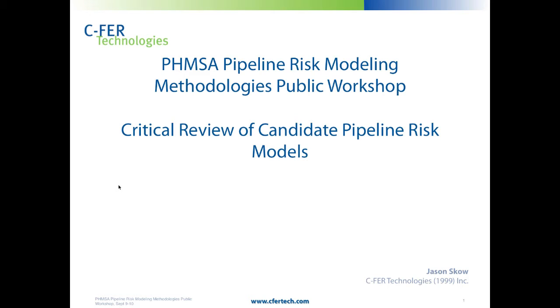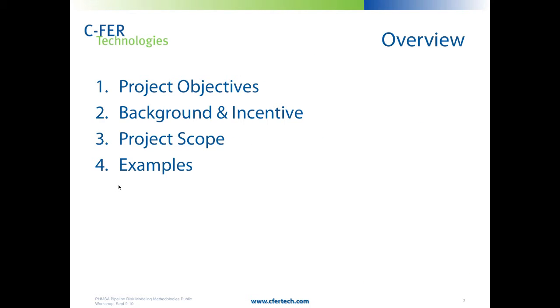Okay, to start with the project objectives, the objectives are to create guidelines for assessing and developing pipeline risk models that are based on the probabilistic quantitative approach. We've talked about several of the approaches here today. In this project, we're going to be focusing on this probabilistic quantitative approach. This is going to include a critical review of existing quantitative risk models, including models that are used in other industries, to determine whether there are some learnings from those industries that we can apply directly within the pipeline industry.